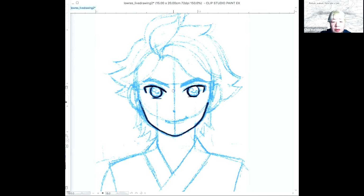And next thing I'm going to do is draw the nose, easy peasy. And mouth, like this. And next, usually I'm going to draw the face line like this. Side parted, this side goes this way.